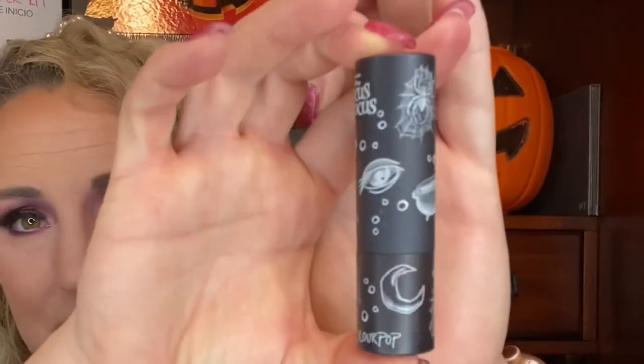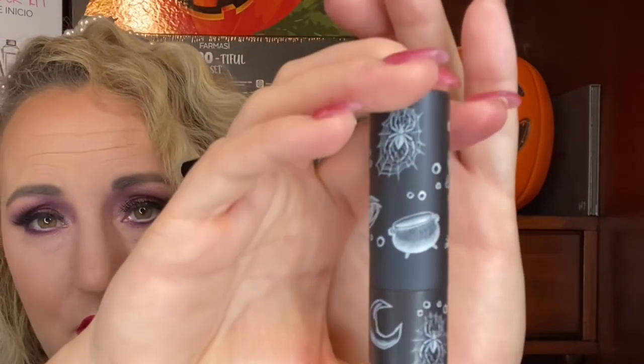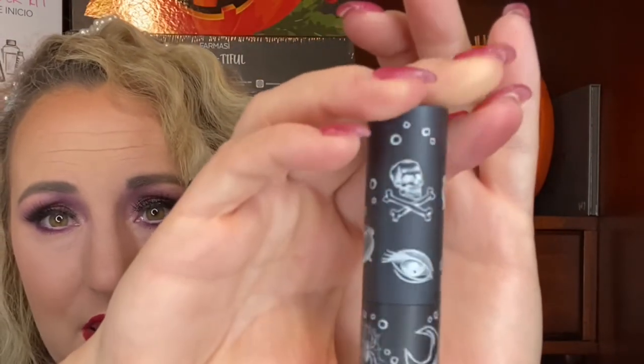So let's talk about the lip kit that I got with this purchase. There were 3 lip kits that were released. The lip kit has a lipstick and a lip liner in it. I am currently wearing Mary's I Smell Children. That's what I'm wearing on my lips. It is a true blue undertone red. It's a matte red. It's beautiful. The packaging, again, stinking cute. Like, so cute. I can't even.